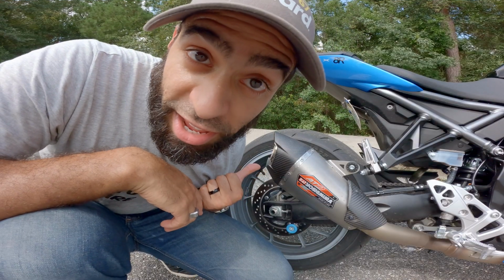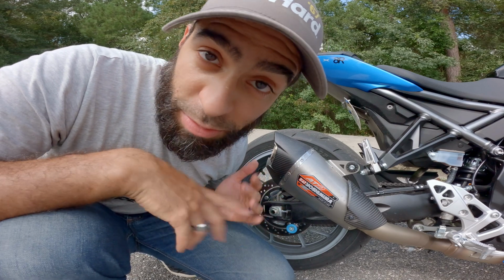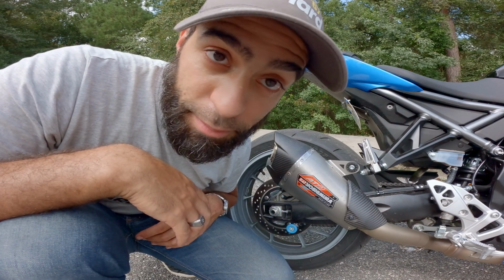This particular bike has a Yoshi slip-on, full system, because you can't replace just the slip-on on these bikes because I don't know. But either way, listen.